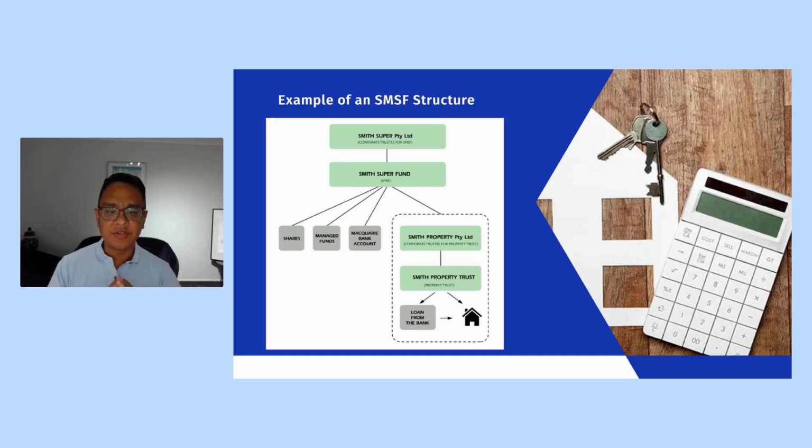So let's say you've got $200,000 and you want to invest $150,000 as a deposit to buy a property, and another $50,000 you can use to buy shares and managed funds. That's there in the video here, and I'll explain what's in the dotted lines. But let's say you've got $50,000, you can have shares, you can have managed funds, and your contributions will keep adding to your cash management account.